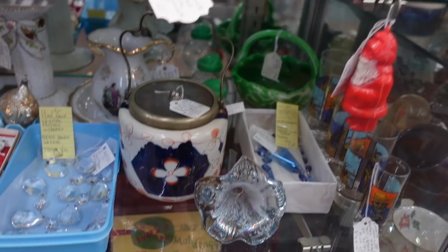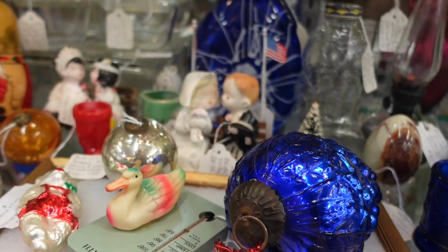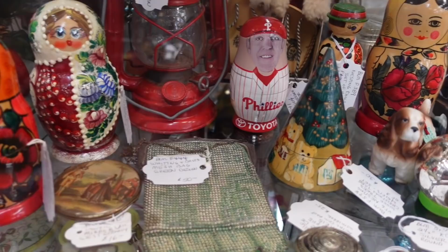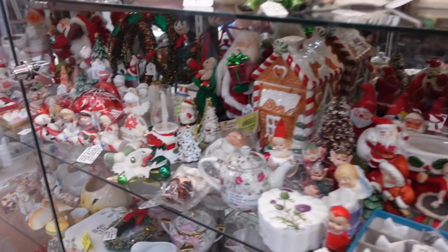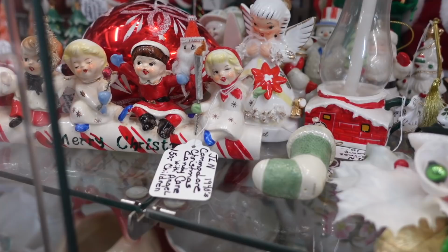There's a nice biscuit jar. I kind of like that vase there in the back. That's kind of nice. There's this Phillies guy with a face. They made him into it. I wonder what's inside of him, though. I mean, you've got all these Russian nesting dolls. Oh, maybe. Look at the skinny shorts. Oh, man, dang it, they're like Slender Man. And you've been watching too much YouTube with my kids. Cute. Wow, I do love that.